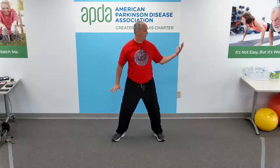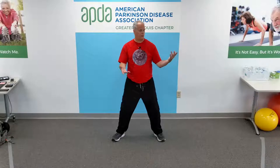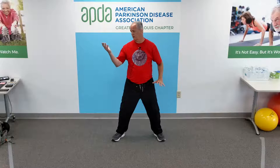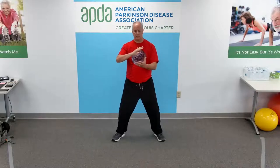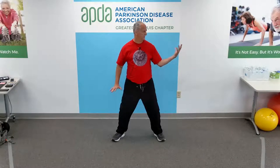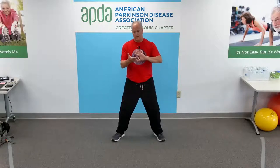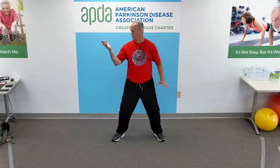Looking right, pushing down left. Inhale, two prayer hands. Right hand's on top. Exhale, left hand, left shoulder. Look left, push down right. Inhale to center. One more time each side. Left hand's on top. Exhale, right hand, right shoulder. Inhale to center. Right hand's on top. Exhale, left hand, left shoulder. Inhale, back to center. Exhale, relax the hands down.